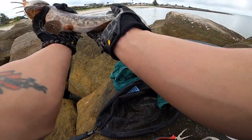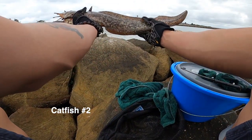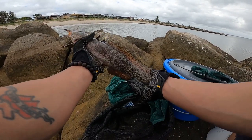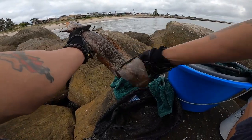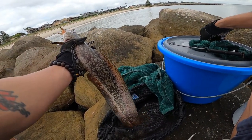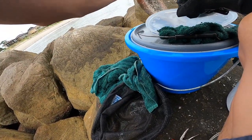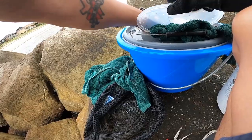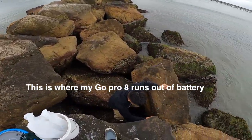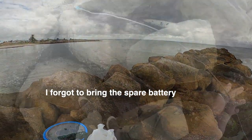Catfish number two. Not as big as number one, but still a nice couple of fillets there, and it'll set us back nicely for lunch. Again? Oh, I lost it. Ah, no. It'll still be there. We'll go again for it.